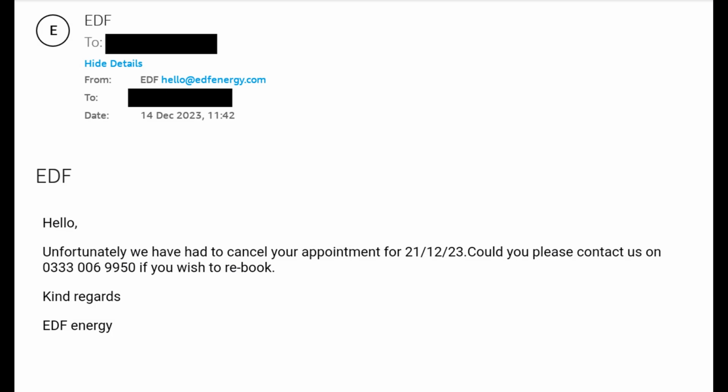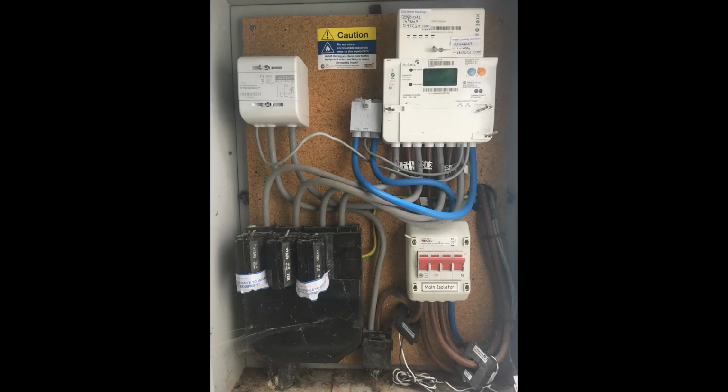My December the 21st appointment was cancelled on the 14th. I immediately tried to rebook with EDF, but with engineers able to install a 3-phase smart meter being very rare, a date couldn't be given to me immediately, and I was told you'll hear from the team shortly. Eventually, I was given an appointment on the 8th of February.